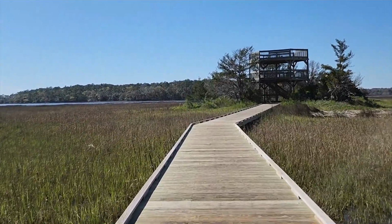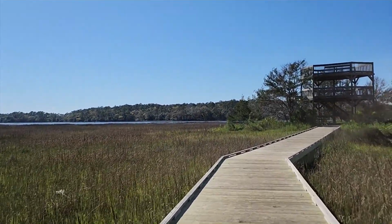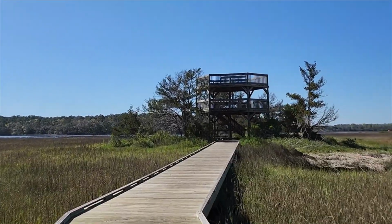We're making our way across the marsh on the wooden bridge to the observation tower.